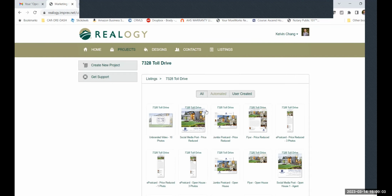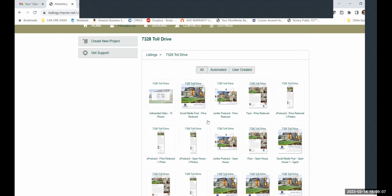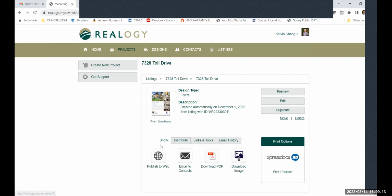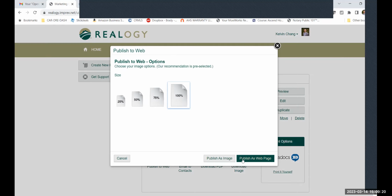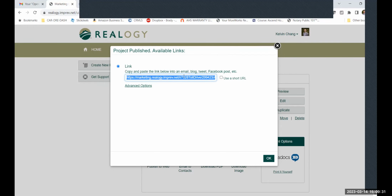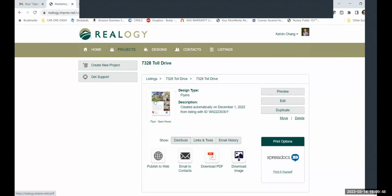So here is where I get to see, for example, a beautiful flyer for an open house. Here we go. These are the ones that I like, and I can publish to the web and share this, have a link available. So I can make this a web page. If I share this, I can even create a short URL like this. This is a property website, or a flyer website for this particular one, where they can find this easily online, published.